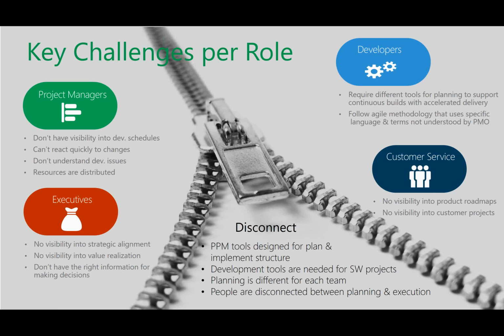Each team has specific challenges that can be resolved through a unified solution. Project managers have visibility into their work, but often they have no purview into the development schedule. With resources working on both types of projects, Agile and traditional, they need to be able to have visibility across their team's work regardless of where the work resides.